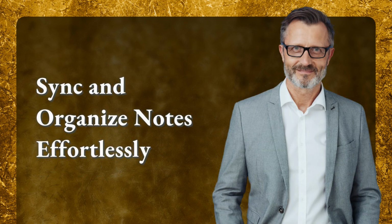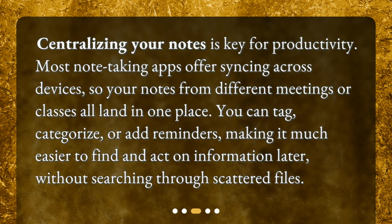Sync and organize notes effortlessly. Centralizing your notes is key for productivity. Most note-taking apps offer syncing across devices, so your notes from different meetings or classes all land in one place. You can tag, categorize, or add reminders, making it much easier to find and act on information later, without searching through scattered files.